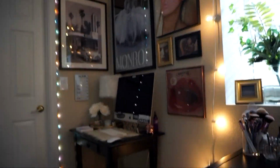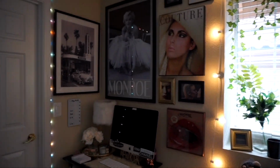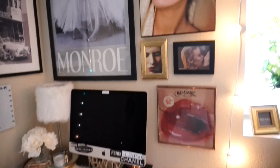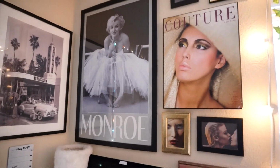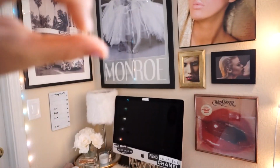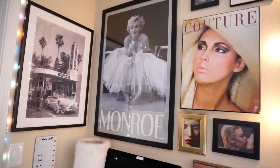And then we move on to probably my favorite part of my room, this whole area, but I already said that. I have changed this area up so much, but it's kind of like my mini gallery wall for when I am older and I have my own house and everything. My dream is to have just the most luxe gallery wall. My Pinterest is just a straight reflection of that.